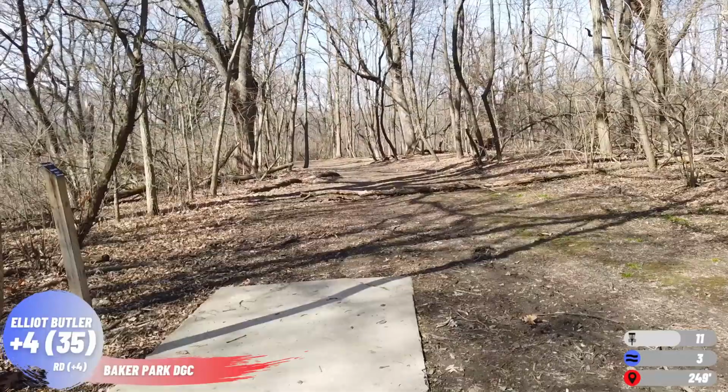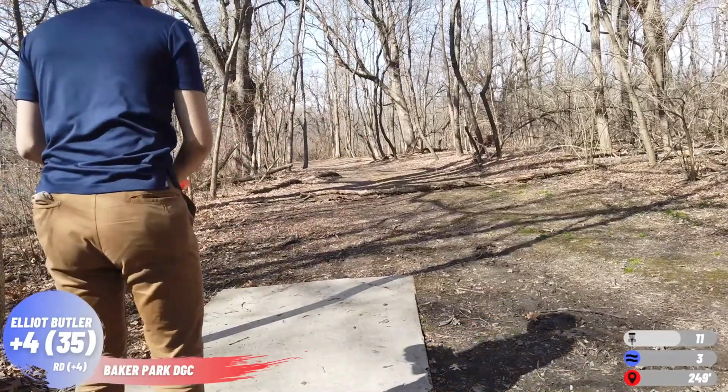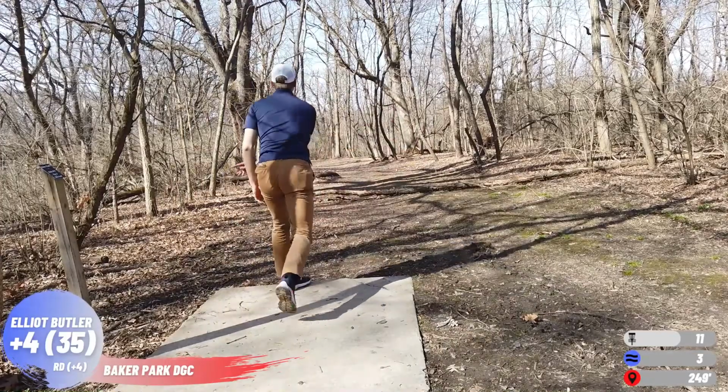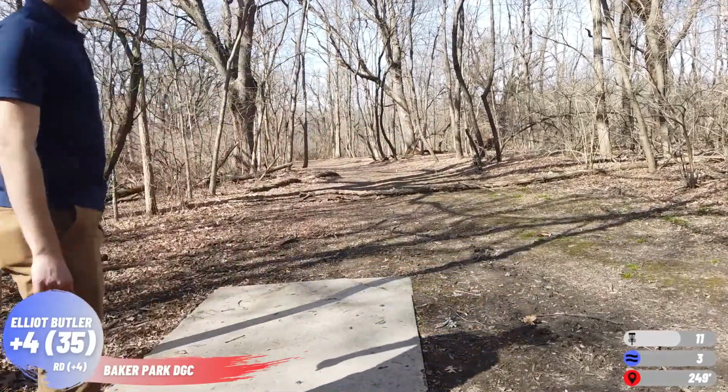It's got a very protected green, definitely a sidearm friendly hole. When I first played this, I played skip shots, and I decided to go air shot with a 13 speed on a 250 foot hole, and that was just not a great shot.